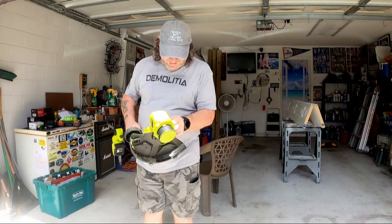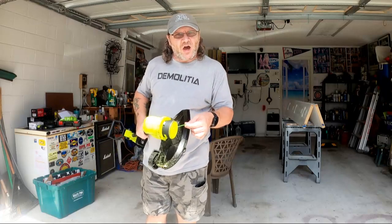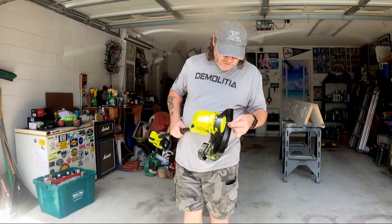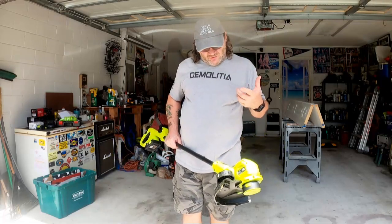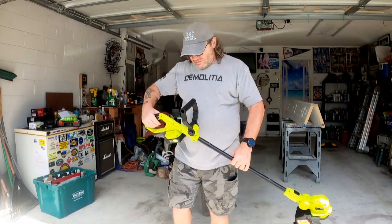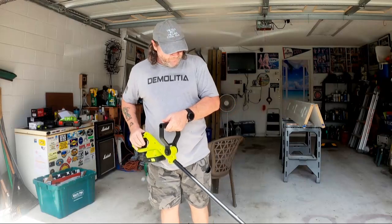Alright guys, well it does have a little bit of power, not as much as I thought it was going to have, and I'm still not sure about this automatic feed line every time it starts and stops. I'm going to have to look into that a little bit more, but not bad. I wish it had a little bit more power. Now, granted, the grass is very wet and very long and tall, so it might do better in normal circumstances. But other than that, I don't think it's too bad.